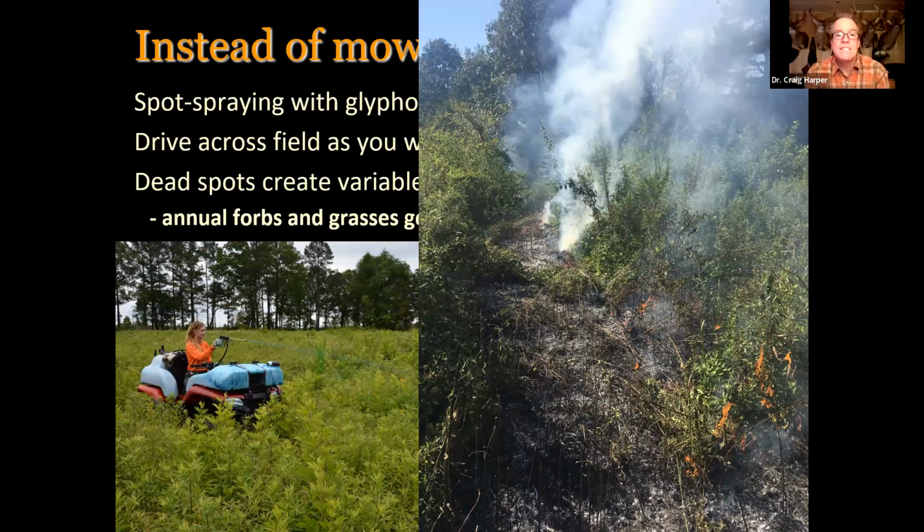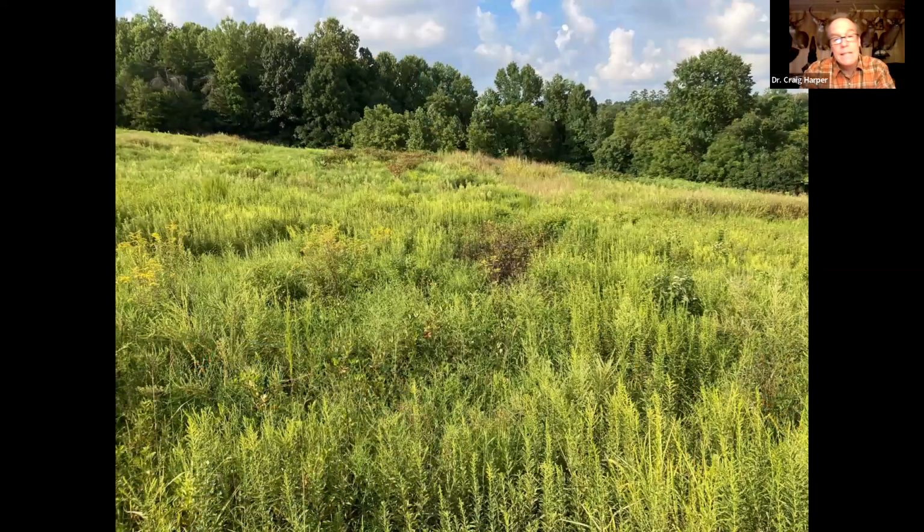And then within the second rain, green comes all back up, and you'll see deer move into these areas to feed on this fresh vegetation. And that's how we're maintaining fields that look like this.